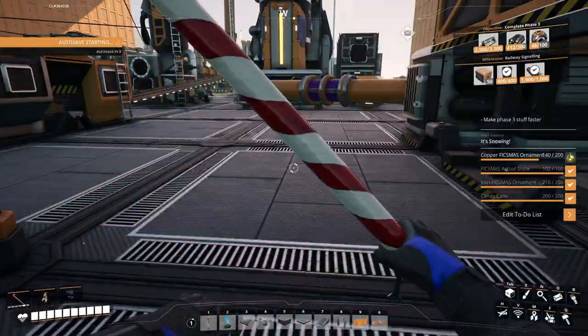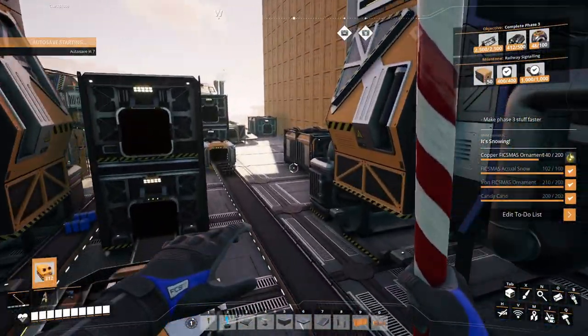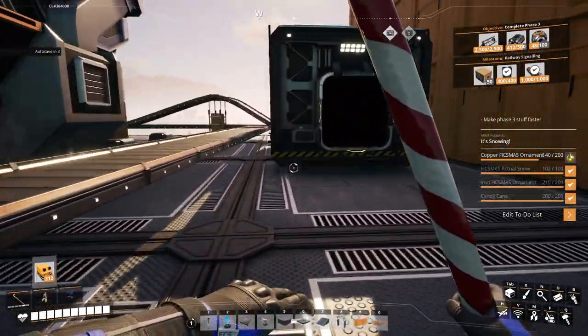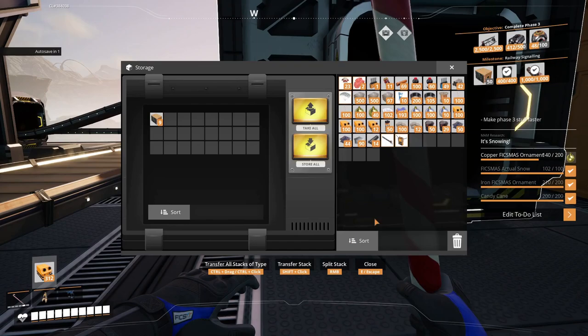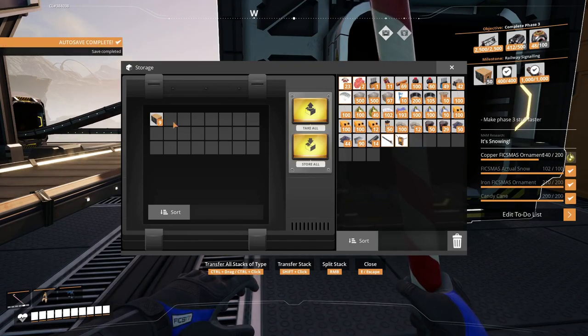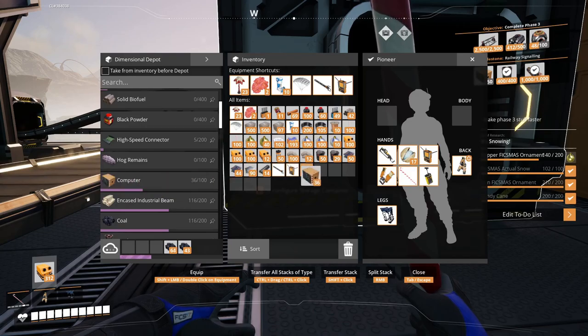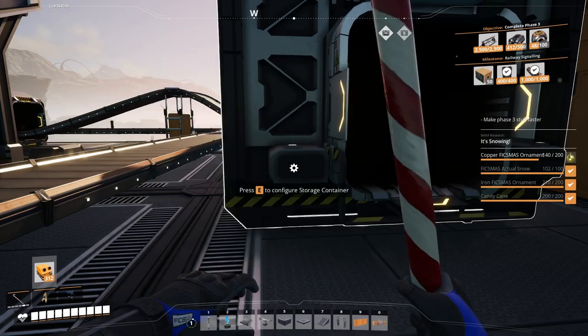Alright. I think we had computers over here. This small one right here. Yeah, that's computers. I think we have 36 in here. Okay, we need 5 computers left to go.